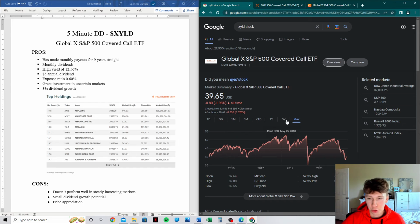The con is price appreciation. So looking at the max chart, we are down 2% all time. So the price appreciation is not what you're buying this for. If you bought this on insane dips and then sold on some rips, I'd say that's a good idea. You could make, let's say you could make 10% on a rip on this one with the dividends during that period. That's not something that I would use this stock for. Because if this is ripping and the rest of the market is ripping, you should have your money somewhere else in the market because you're going to make more unless you are holding this for the dividend.